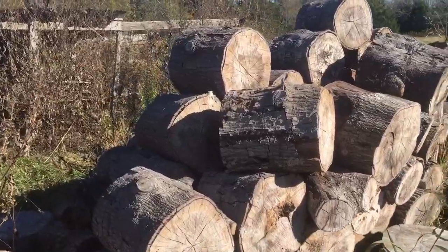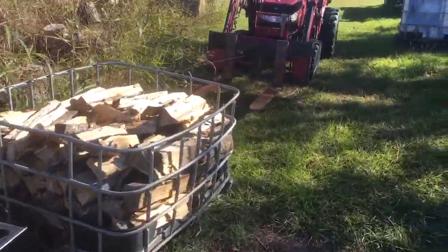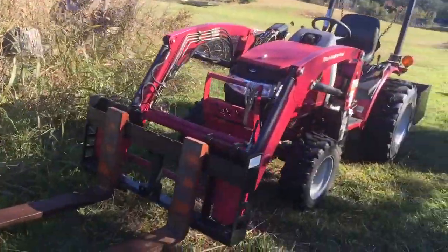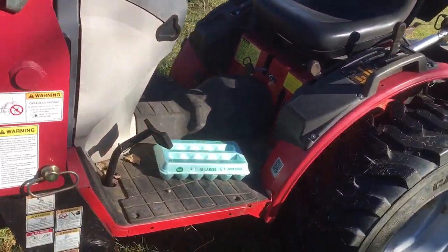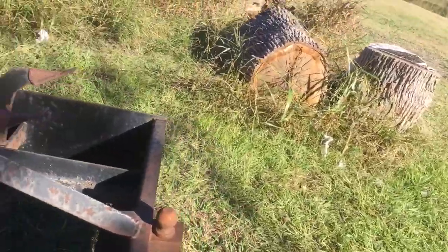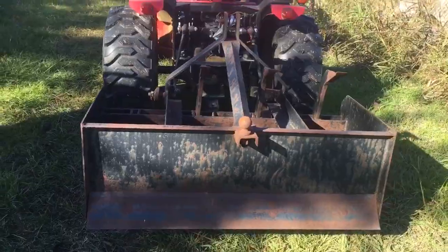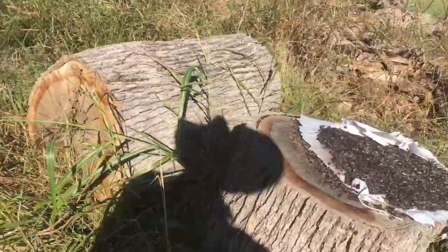So you can see my log pile, and then also to do the neighborly thing, and because we love our neighbors, we're going to take her some eggs from the chickens. Take her a few eggs, and remember, when you're using the forks, you need to have a counterweight. Here I've got my box blade on there. That thing weighs probably 300 or 400 pounds. Got some pretty good sized logs.